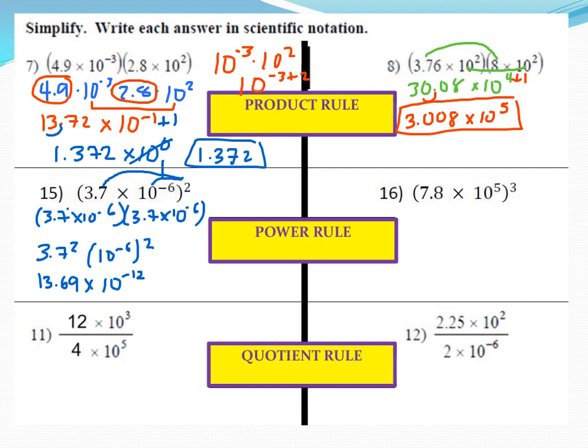So last step here again, I've given you this multiple times. Decimal, I have two numbers in front. I need to move my decimal 1 spot over. As I do that, I'm going to add a power of 10. So I'm going to add 1 to that negative 12. That's going to give me 1.369 times 10 to the negative 12 plus 1, which is negative 11. And there's my answer.